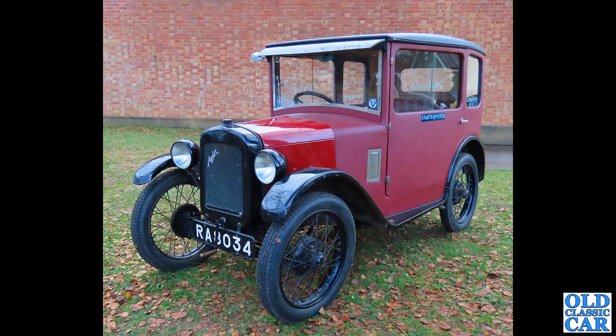Now there's no shortage of Austin 7s around. They are super popular in vintage car events. This one is quite a rarity because it's a fabric-bodied saloon, as you can see there, with sliding door windows. There's so many different variations based on the Austin 7 chassis. But yeah, a little 4-cylinder side valve engine under that dinky bonnet.